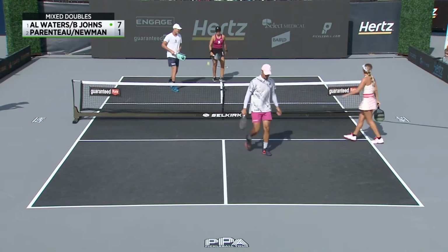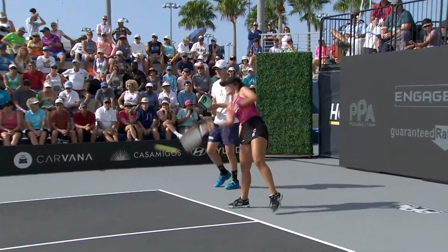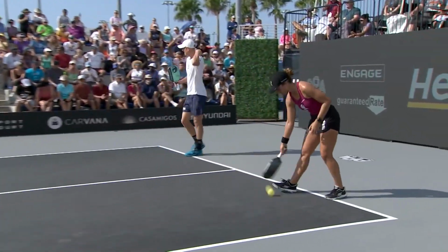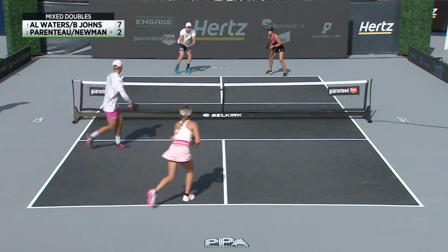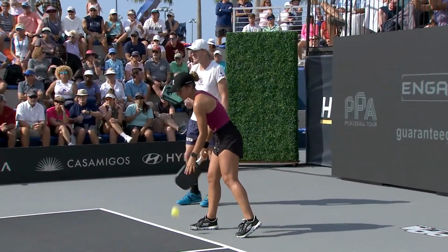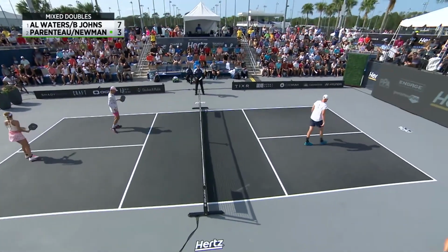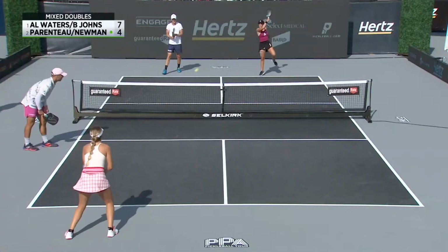Side out. Ben into the tape. 1-7-1. Point. Two, 7-1. Point. A little bit long. 2 straight points now for 3-7-1. Newman and Parenteau. Make it 3 straight points. And suddenly it's just 4-7.